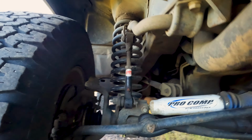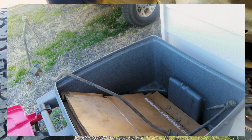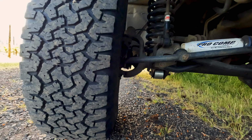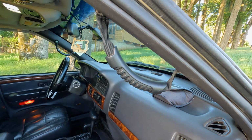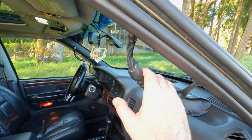Later on down the road, I ended up getting these front sway bar quick disconnects from JKS, and the rear sway bar, I took it off and I put it in the recycle bin. So when I disconnect the front sway bar and I air down the tires to like 14 PSI, any road becomes very, very smooth. After I lifted the Jeep, Elizabeth had a really hard time getting in here because she's like 5 foot nothing. So I installed these handles to help her get in.